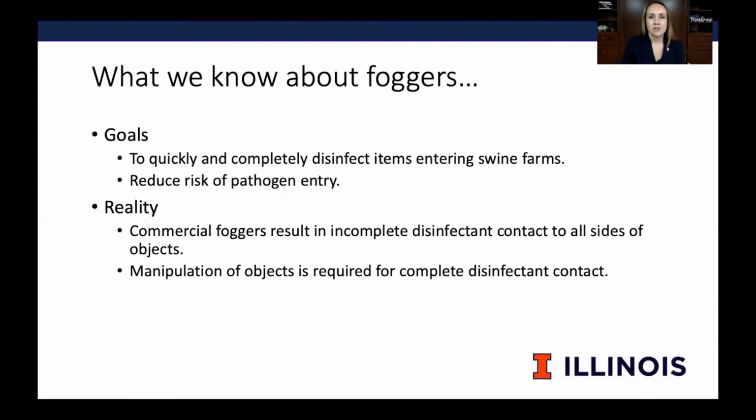In terms of aerosol decontamination, that's often implemented through the use of foggers. And the goals of these foggers is to quickly and completely disinfect items entering swine farms to reduce the risk of pathogen entry. The reality, according to recent studies, is that commercial foggers result in an incomplete disinfectant contact to all sides of those objects. Therefore, manipulation of objects is required to complete disinfectant contact.